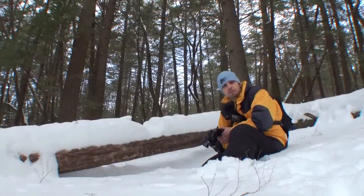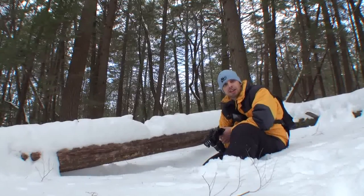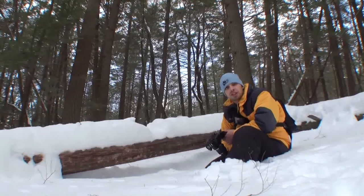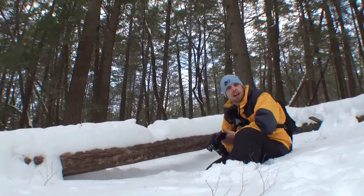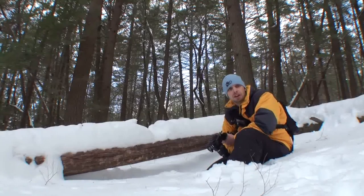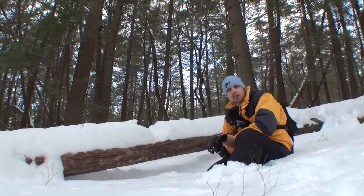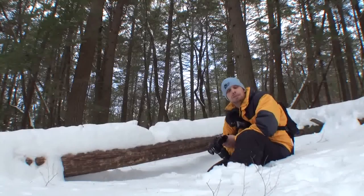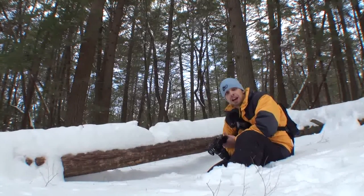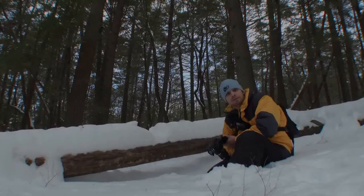If you can imagine, over 200 years ago, this would have been entirely clear-cut pasture land. But since it was abandoned, most likely in the late 1700s, Cathedral Pines has been growing on what remains. Now this place was originally purchased by a private owner in the late 1800s. And in the mid-1900s, that private owner decided to donate it to the Nature Conservancy and created the Cathedral Pines Preserve that we're at today.